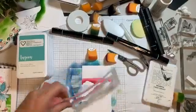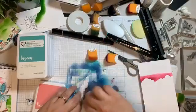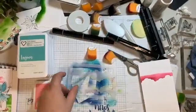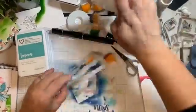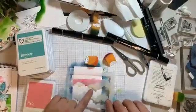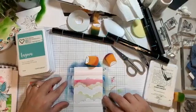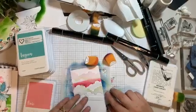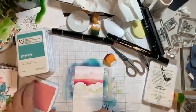All right, so I've got to clean this off though, because I don't want the bright raspberry on my pixie. So wipe that off. I usually have a little bit of paper towel just sitting here just to dry it. How messy is this? All right, next we're going to use this one down here. So we're going to sit this down a little bit, and we're going to lightly sponge up.